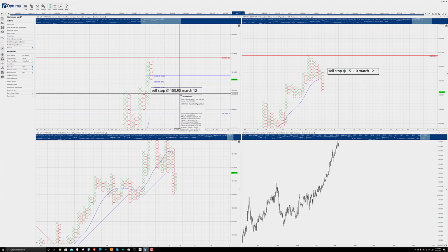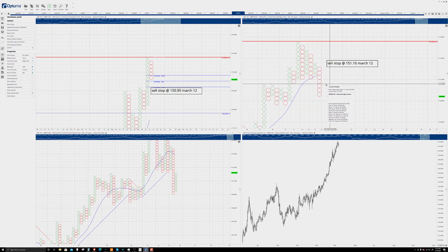So 150.90 is what we looked at for the short on the 12th. We also looked at 151.10 as our short entry on the 12th on the 10 pip 3-box reversal chart. That's what we have going on right now. It's working out great.